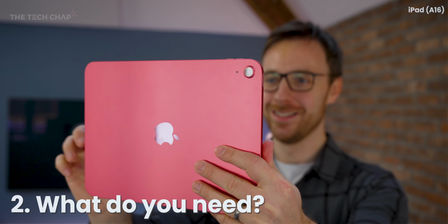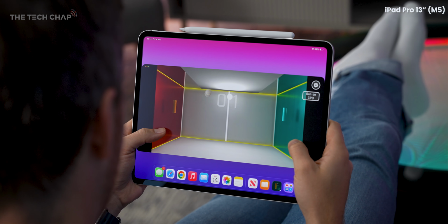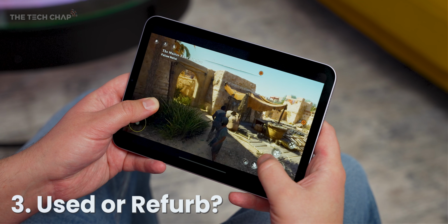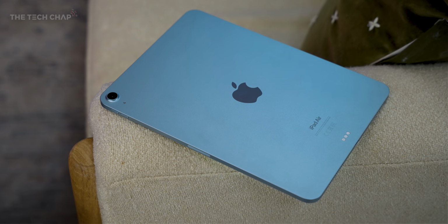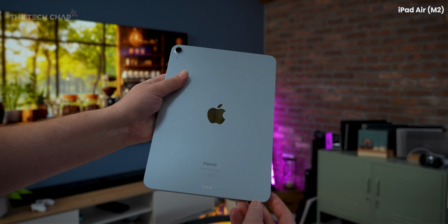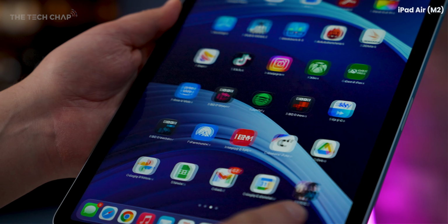Number 2, how are you actually going to use your iPad? I know it's a bit of a vague, annoying question, but it's actually really important to make sure you don't overspend. Number 3, and you don't need to buy a new iPad. You could also check out used or refurbished models. You could save a lot of money by going with a last-gen iPad like this Air M2 or maybe a Pro from a couple of years ago. Just make sure you're getting decent warranty from the retailer.